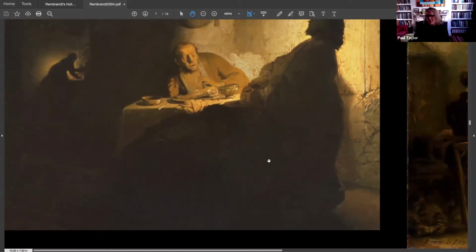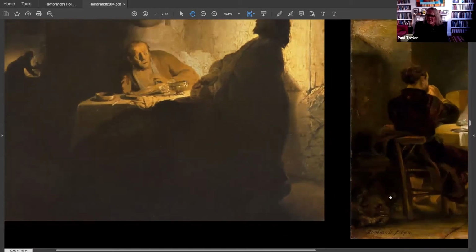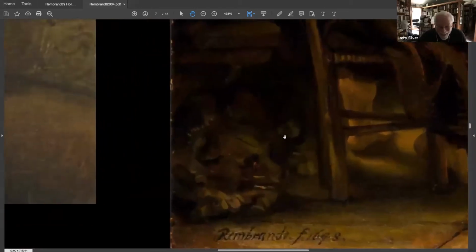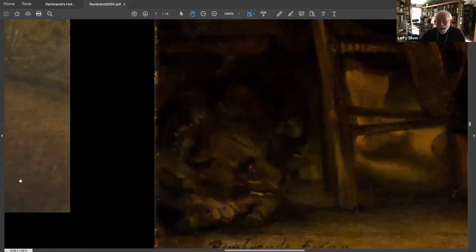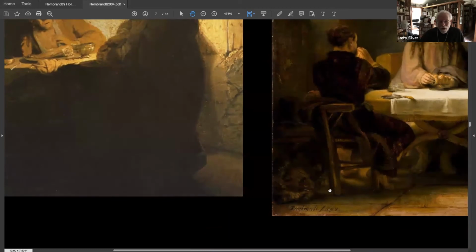And while we're talking about bottom lefts, why is there a dog gnawing a bone in the Supper at Emmaus, do you think, or just Rembrandt having fun? Yeah, well, he had a dog scratching in the Presentation in the Temple etching too. So he does like dogs in the corner, sometimes, as Auden would put it, doing doggy things.